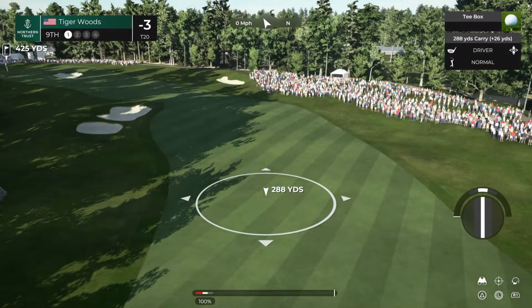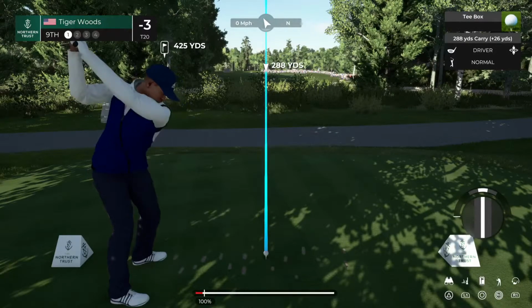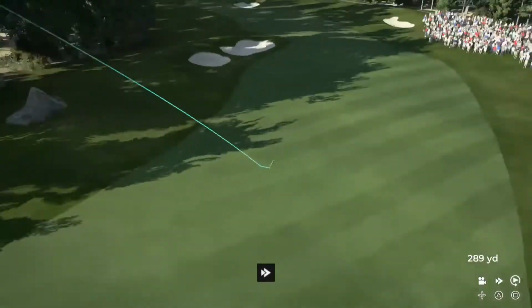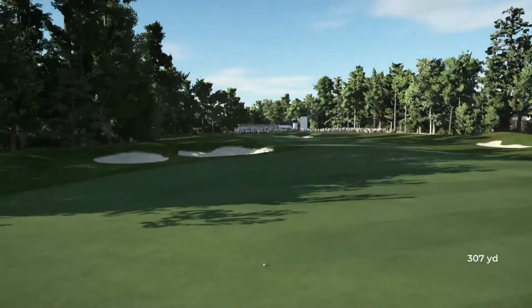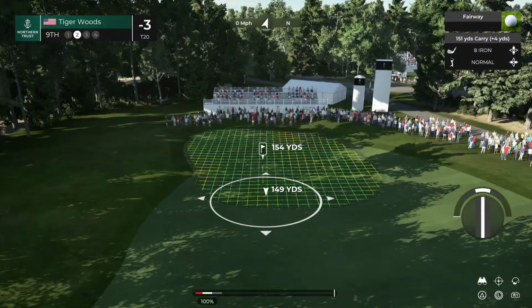9th hole, par 4, 472 yards from the back tee. Bunkers down the left will not come into play. And this green sits below the players on their second shot. We have seen birdies made here in the past, but they are really difficult to come by.